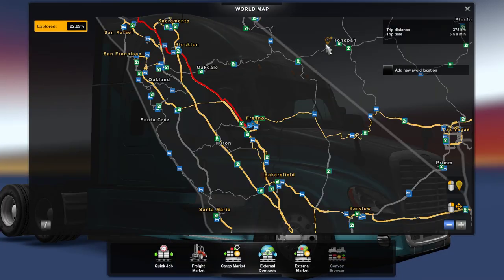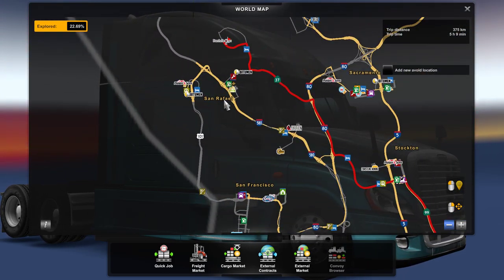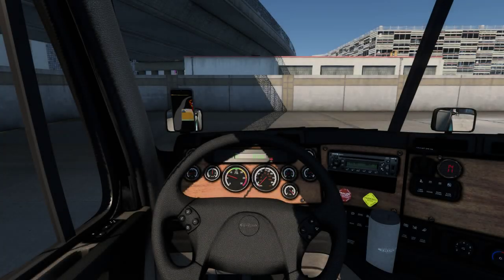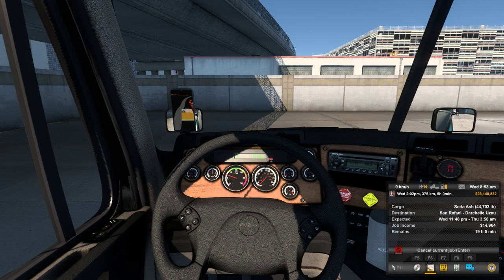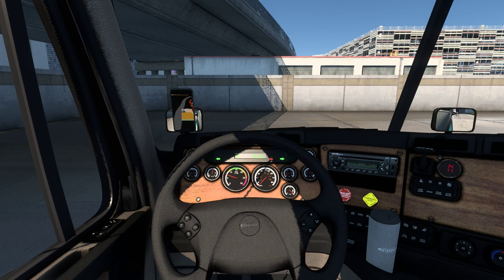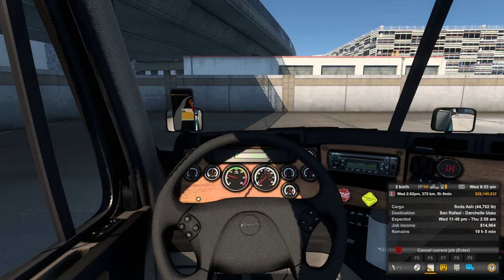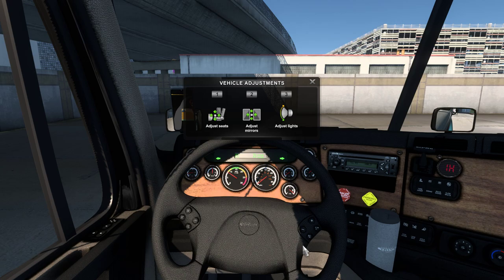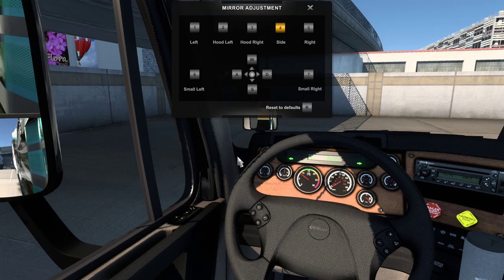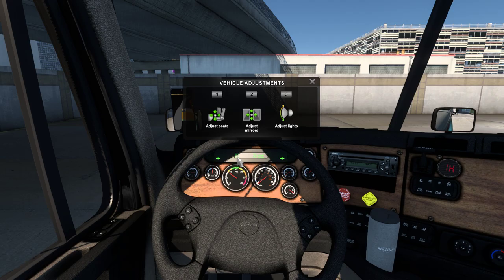We're going up to, I'm gonna slaughter pronouncing it, San Rafael, I think is how you say it, California. I think we're hauling wine? Winery? Or soda. I was wrong, I was close. Alright, well, let's get going. Actually, I'm pretty sure we're quite heavy, too. Yeah, we're 44,000 pounds. Adjust that mirror a bit. There we go. Alright.